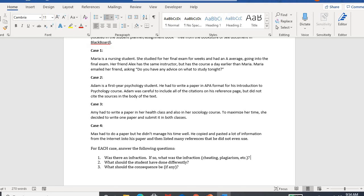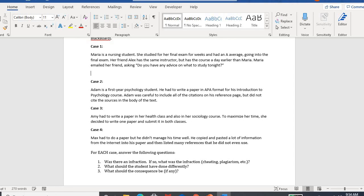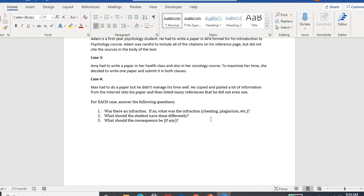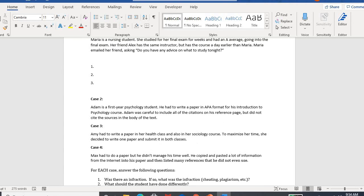And how you do that is up to you. You can answer underneath each one, or you can go down here, like case 1, and it's totally up to you. Some people create a brand new document and do it in there. It's really your preference.